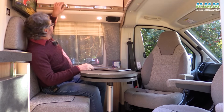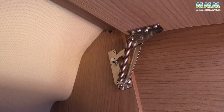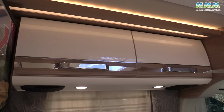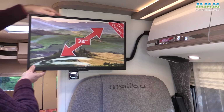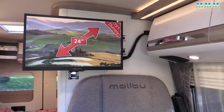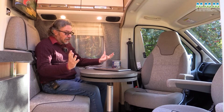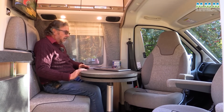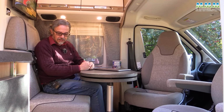What else? Well, everything feels very nicely made. You've got these strong sprung hinges on the top lockers, and it all feels very durable. Nice chrome handles, positive locking, bit of mood lighting. You've got this TV bracket behind which just slides out a little bit. The bracket's a £220 option, but that of course doesn't include the 24-inch TV to go on there. So it's a typical continental style lounge, but very nicely done, and as I say, it all just feels that bit better quality than some of its rivals.